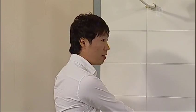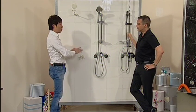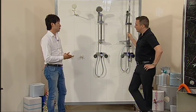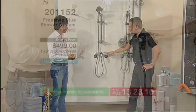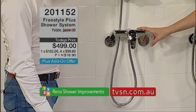So we've done all the work. It can cover 200 cases. Doesn't matter what two-handle tap you have, vertical or horizontal, how deep they are. It can all be transformed to that in a matter of minutes. And when you look at them, can you tell us, what are they made of? It's made out of brass, and it has chrome finish for all of them.